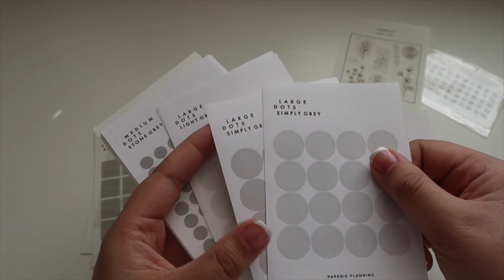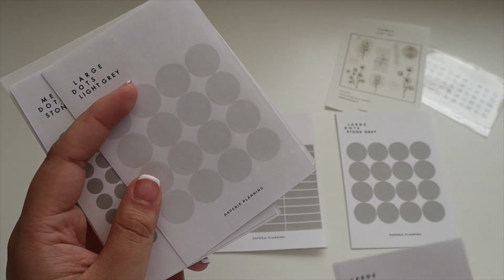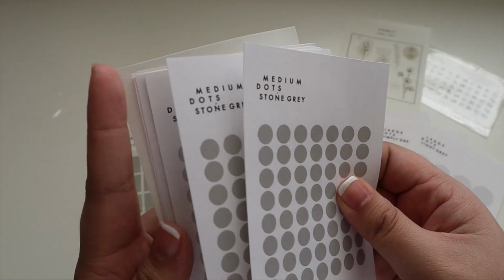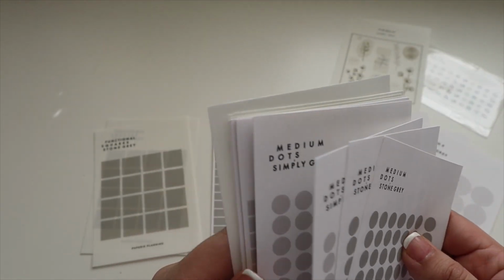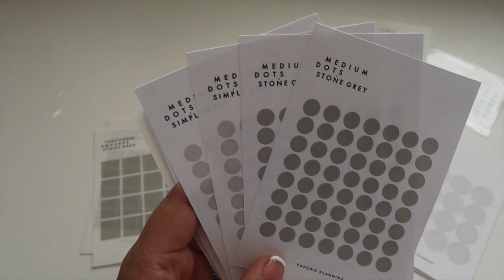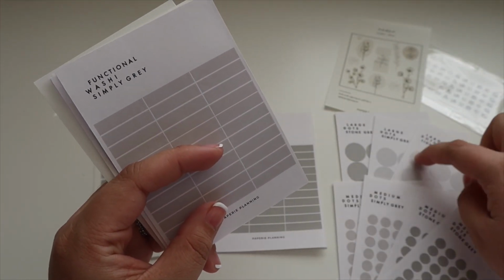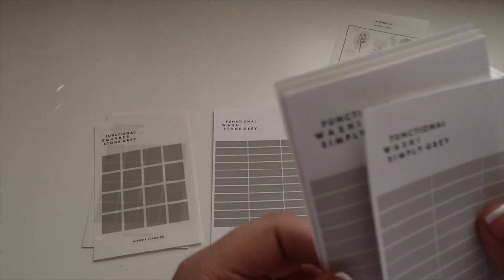We have some more large dots, the Simply Gray, light gray, and I generally try and do like 2 of each. And then we have just the regular medium dots. These I really messed up on because I really need these in washi since I use these over my times. But we have 2 Stone Gray and 2 Simply Gray. I'll probably have to place another order. These are fine because I don't put them over times, but these really need to be transparent. Always look at the toggle down section.